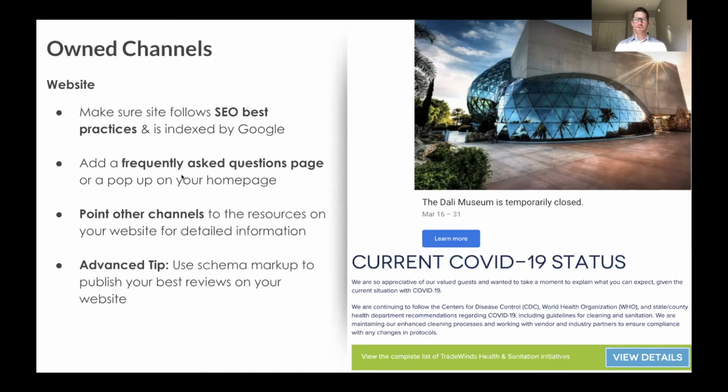And so right now there's a lot of questions out there in regard to travel and maybe in regard to what your business is doing to respond to COVID-19. So therefore, it might be worth addressing those questions on your homepage on your website and you can share kind of like a COVID-19 status, like we see here in this example, of what this business is doing to respond to COVID-19 and ensure confidence for their guests and travelers.